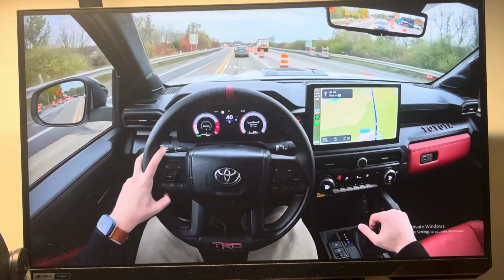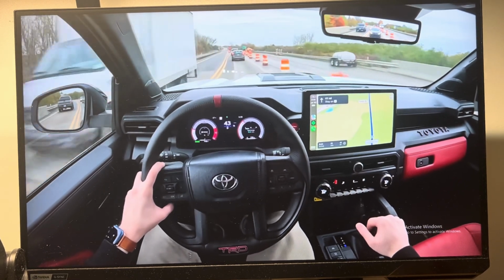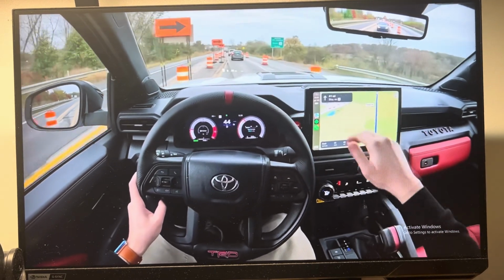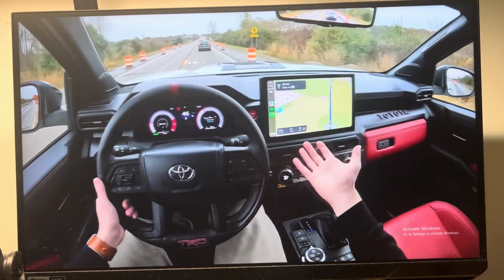They've also dialed in this driving position really well. I'm comfortable with both arms. The seat, the isodynamic seat, is comfortable so far just to sit in, and even with the seat all the way down, I can still see over this hood, even with it being kind of bulged and unique here for the TRD. Yeah, I am comfortable. You can set yourself up really nice.